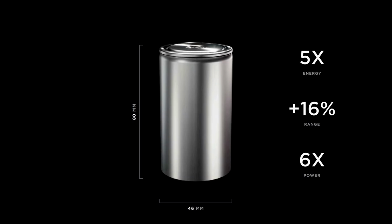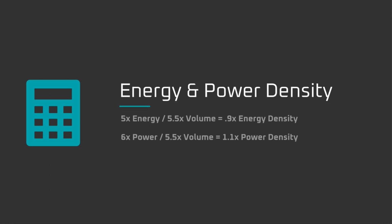This image shows that Tesla increased the energy of the 4680 cell by 5 times and power by 6 times. Notice that they said power and energy rather than power density and energy density. If we take into account the 5.48 times increase in volume compared to the 2170 cell, this is saying that the battery has 0.9 times the volumetric energy density and 1.1 times the power density.